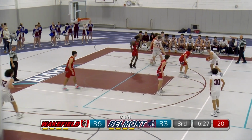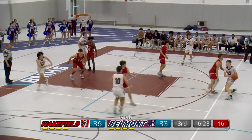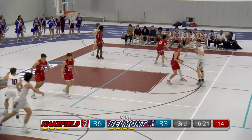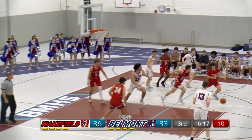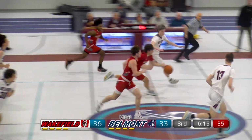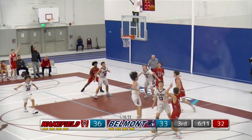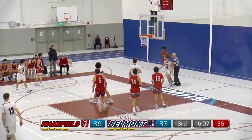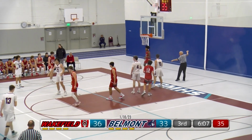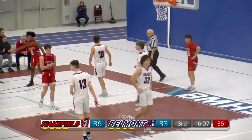Out to Colin Galloway here, looking for an opportunity. Damian Lilla now. Lilla had a great first quarter, was kind of shut down by Wakefield in the second quarter, but started off with some great shots and great makes. That's a 3 by Wakefield. That's going to go just long, and that's out off of Belmont, off of Colin Galloway. That's going to be a Wakefield ball.